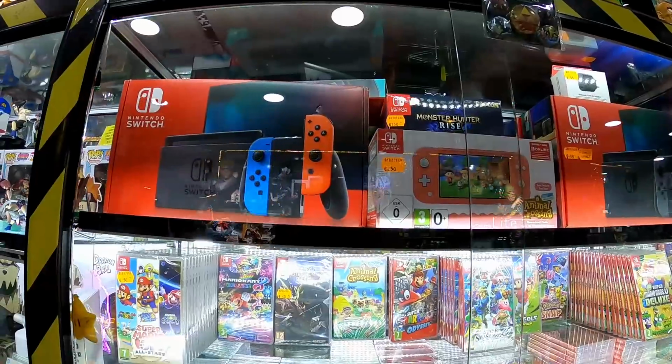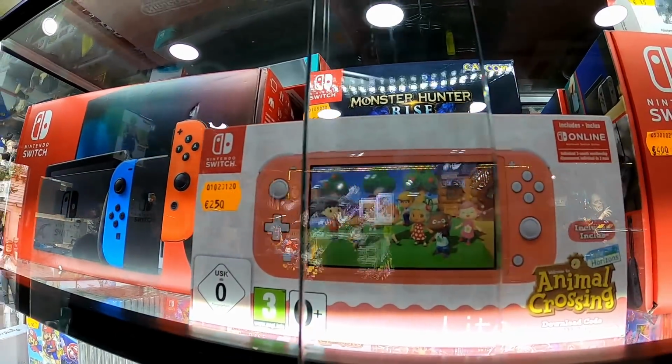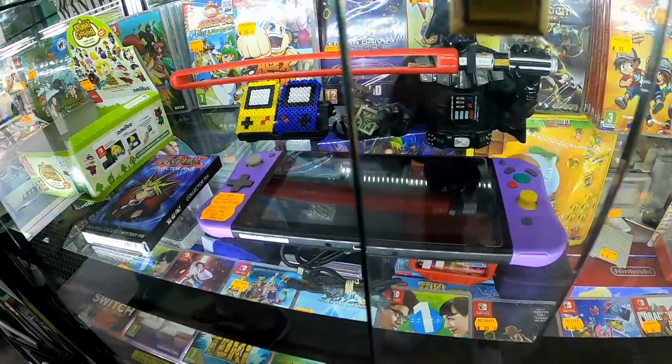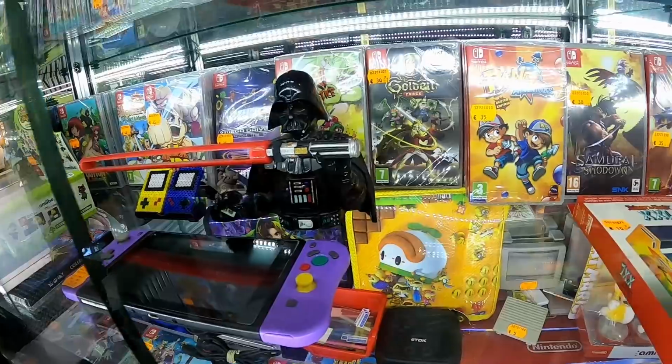So this was something I totally didn't expect, an Animal Crossing Switch Lite bundle. I thought that was so cool, almost as cool as this modded Joy-Con Switch, styled after the GameCube, even right down to the C-Stick. I could not get over that.